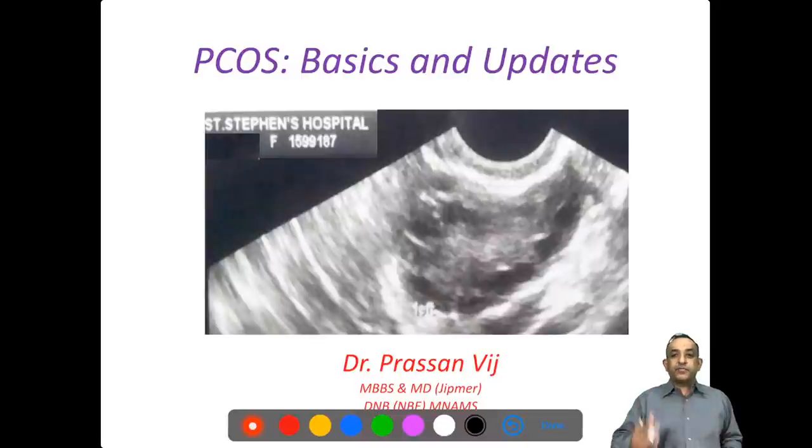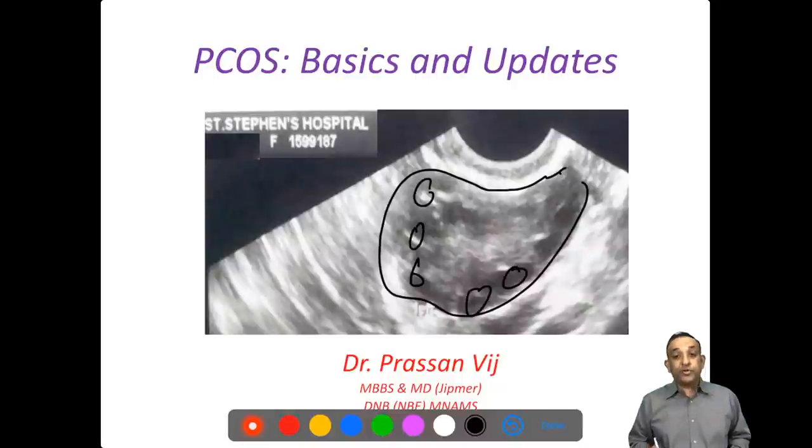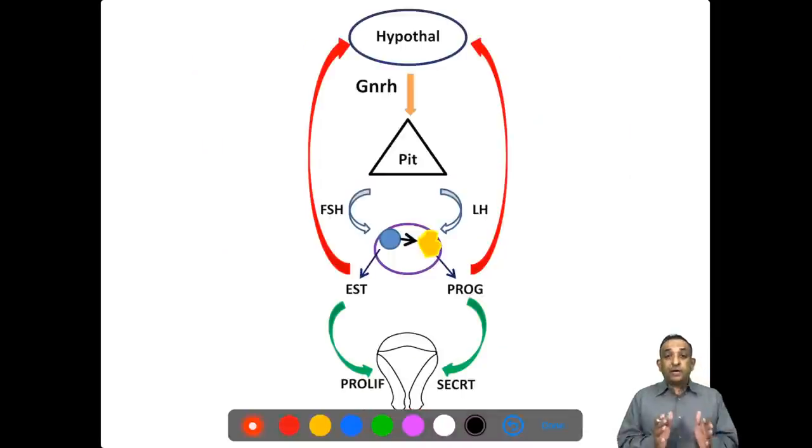All right. So this is the picture of one of my patients, and you can see the picture of PCOS. This is the ovary here, and you can see that there are multiple small follicles, isn't it? So up front, I've shown you what a PCOS ovary looks like. So let's move on and see what's the outright basics.